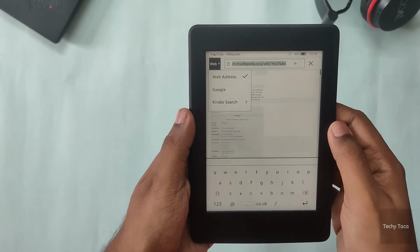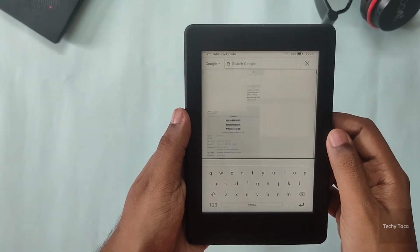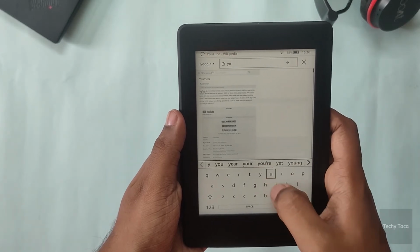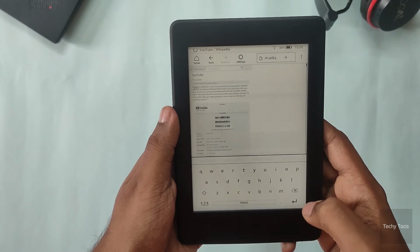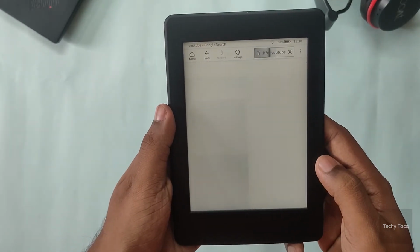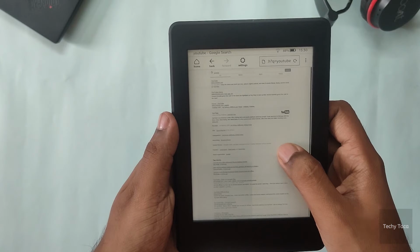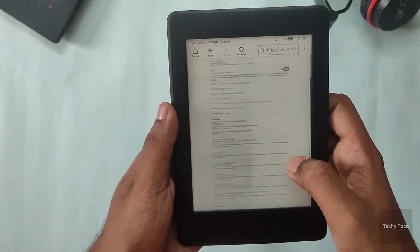Once it's open, you get three ways to search for a website. One, by entering the address of the website. Two, by searching for it directly on Google. Or three, by searching for it on the Kindle store, if you're looking for a book, that is. The Google search works just like on any other device, giving results based on what has been entered, which can be accessed by clicking on the hyperlinks.